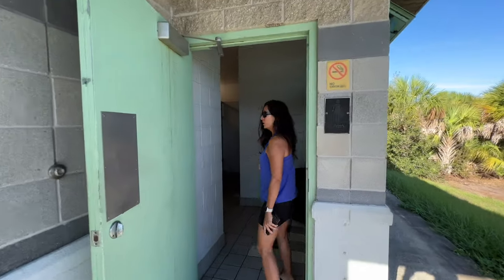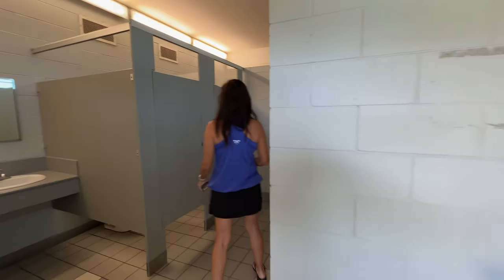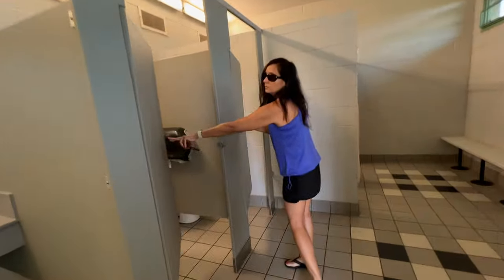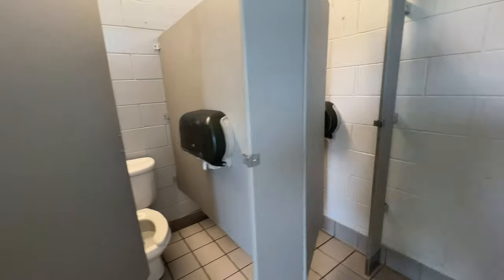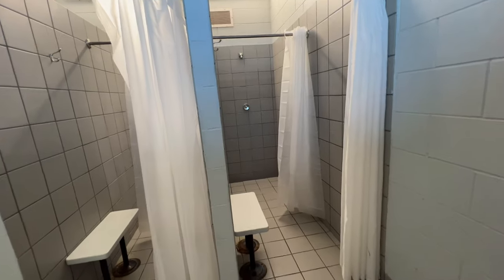Let's check out the women's bathroom. Two sinks, two toilet stalls, and two showers. Has a bench in there, changing room, and the shower area. Pretty clean in here.